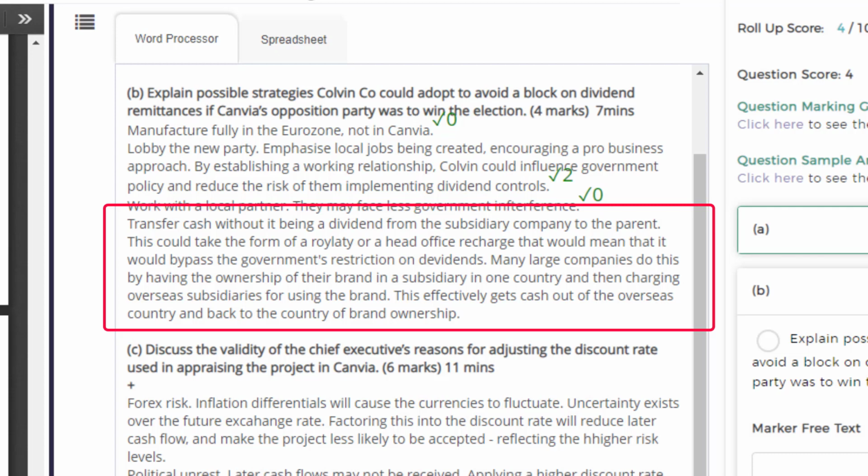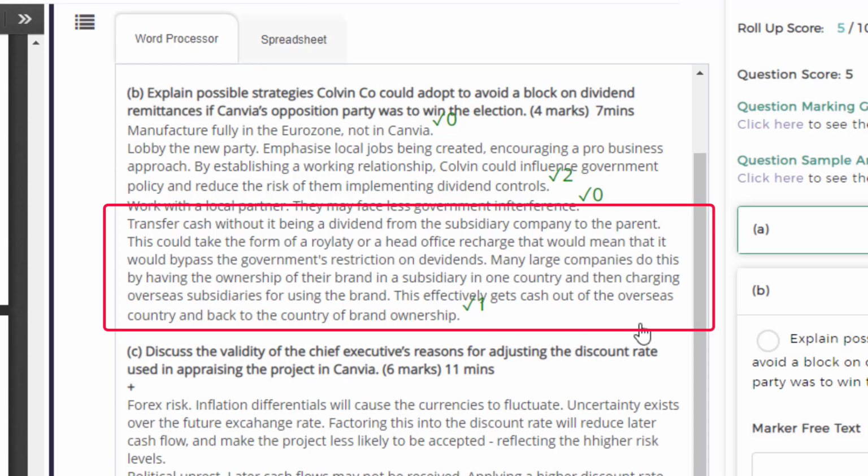What did you think of that as a point? It's a bit long-winded, isn't it? It took a long time to explain. There is something in there, though. I think it would be an effective way of getting money out of the country. But I've gone on too long, and I haven't brought it back to being about a dividend. I've just said it's a way of getting money out of the country. So because it's long-winded, waffly, and it kind of gets to the point, but not quite, I'm only going to give this one 1 mark. So for me, part B here, I'm going to give it 3 marks out of the 4. How did that compare to yours?